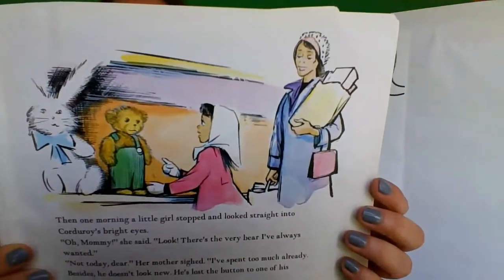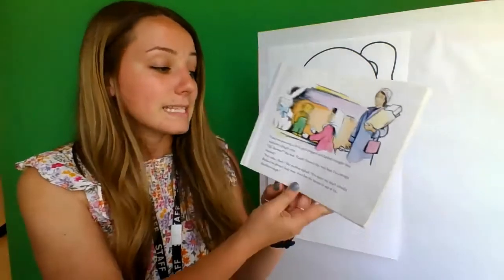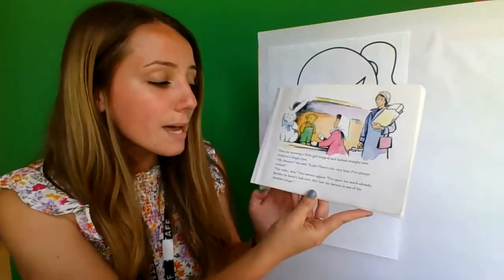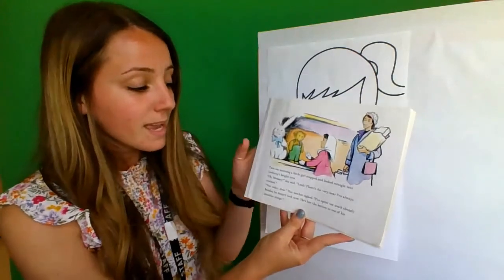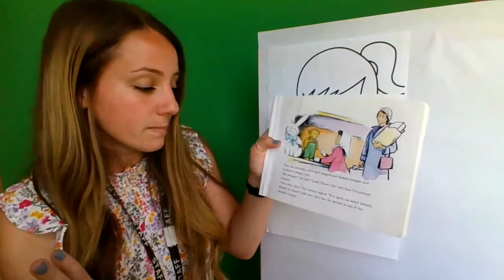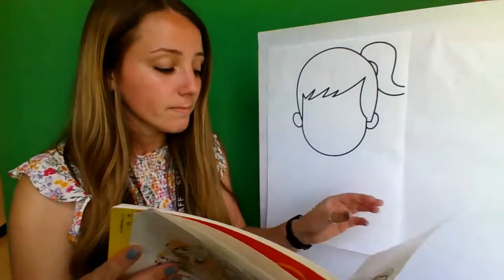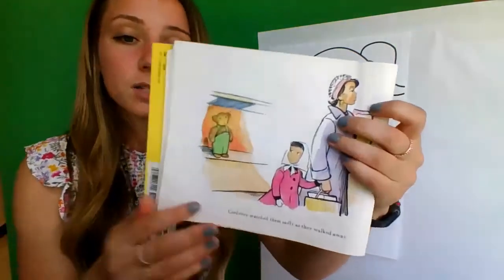When Lisa's mom said that she was not able to buy Corduroy, it says, "Then one morning, a little girl stopped and looked straight into Corduroy's bright eyes. 'Oh, Mommy,' she said, 'look, there's the very bear I've always wanted.' 'Not today, dear,' her mother sighed. 'I've spent too much already. Besides, he doesn't look new. He's lost the button to one of his shoulder straps.' Corduroy watched them sadly as they walked away."